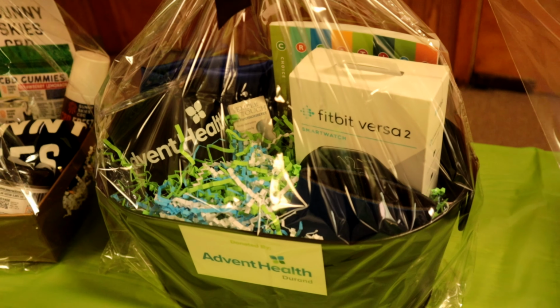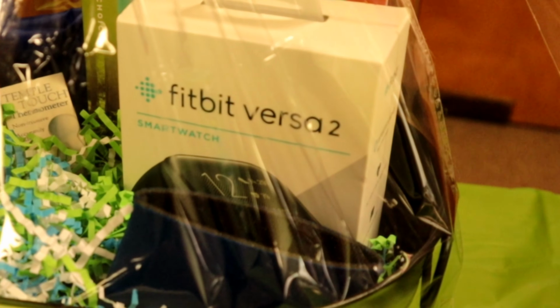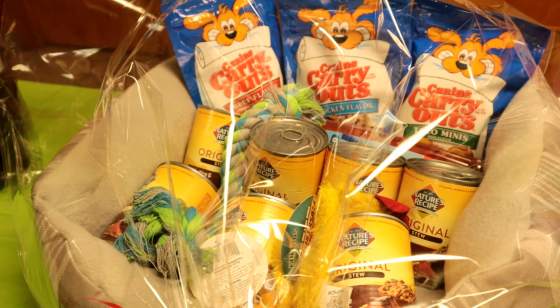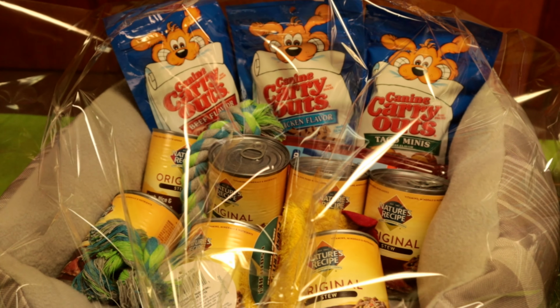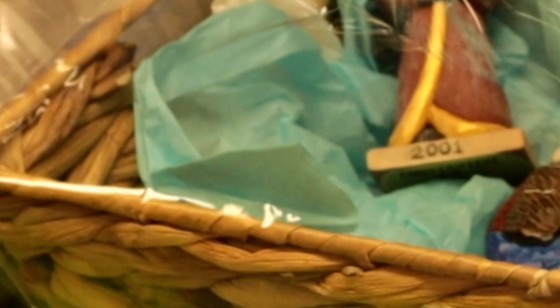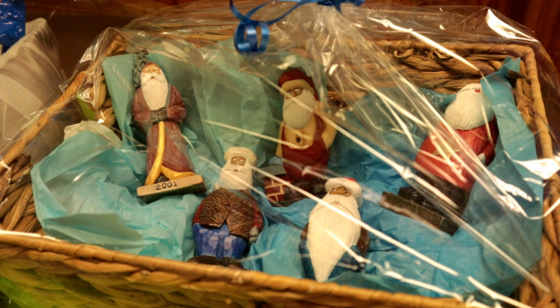Oh, this one has a Fitbit. I love exercise and fitness related stuff. Oh, so many things I want. It even has dog food. Wow, this group is so sweet and thoughtful. They even think of your pets. What are these? Ooh, here are some 20 year old figurines. Cool.